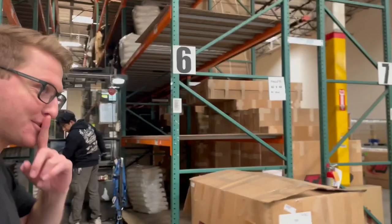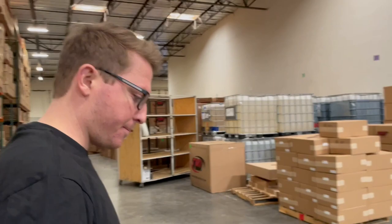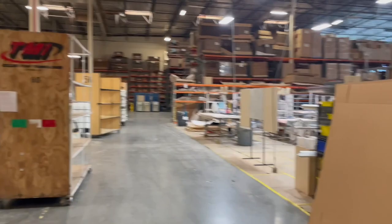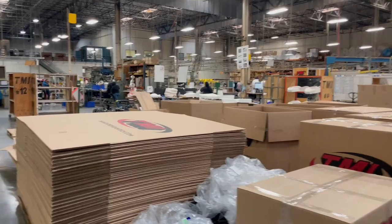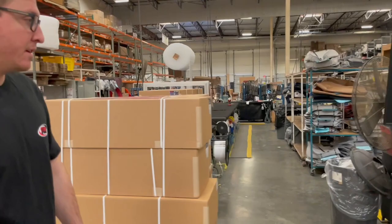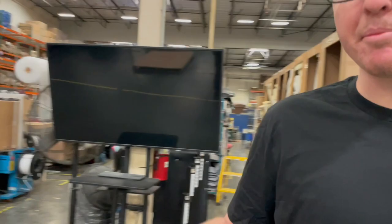So you make all your own foam. This is where everything gets sewn up. Yep, our foam is poured in-house. Our metal is bent and welded here. Plenty of cardboard. How big is this warehouse? This is 144,000 square feet. Amazing. And then we have another 100,000 down in Rosarito, doing the same thing.